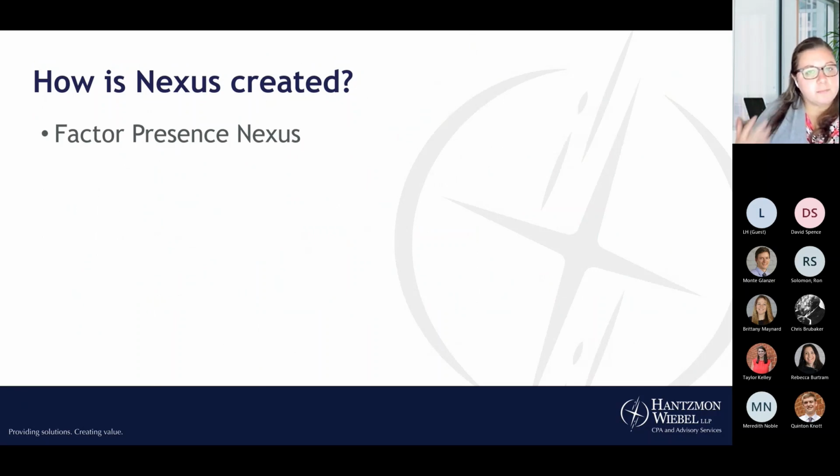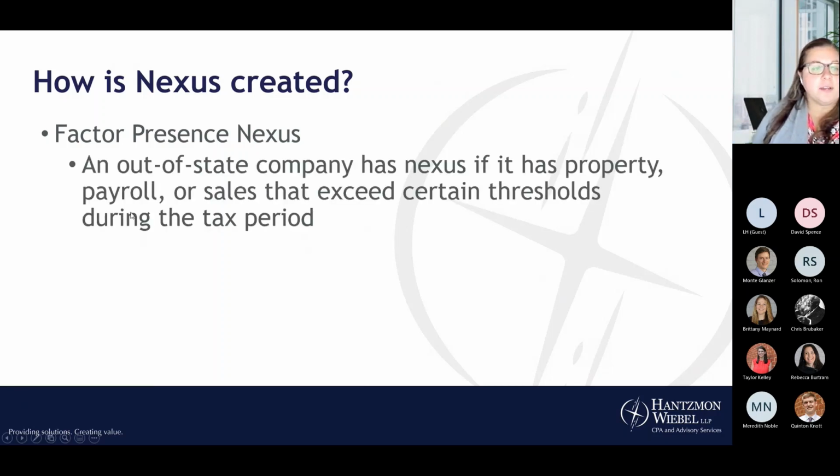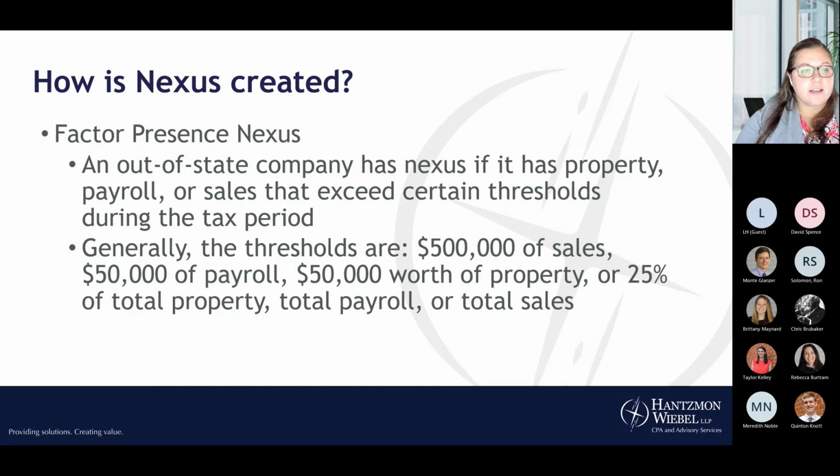The other factor that I mentioned earlier is factor presence nexus. Under this factor-based nexus, an out-of-state company has nexus if its property, payroll, or sales exceed a certain threshold during the tax period. These standards were recommended by something called the Multistate Tax Commission, which is a governmental agency that creates standards that states can choose to adopt. So not all states choose to adopt these standards. Generally, the thresholds are around $500,000 of sales, $50,000 of payroll, $50,000 worth of property, or 25% of total property, total payroll, or total sales. So any amounts over these thresholds would trigger factor-based nexus and a filing requirement.